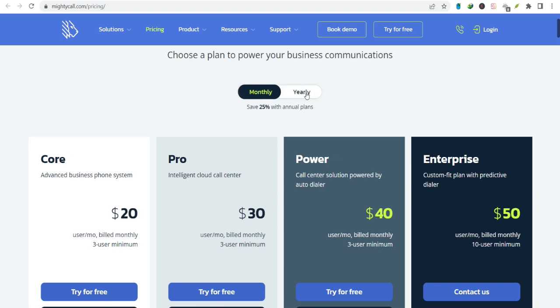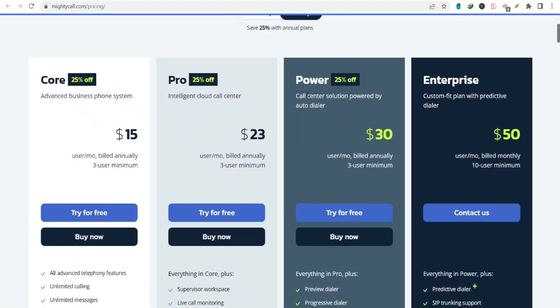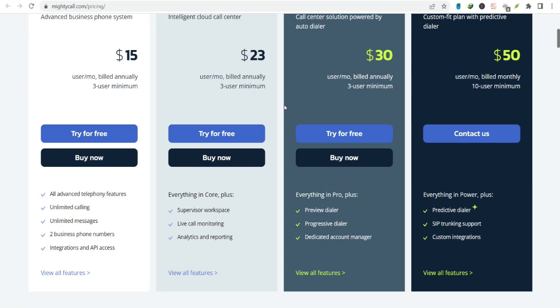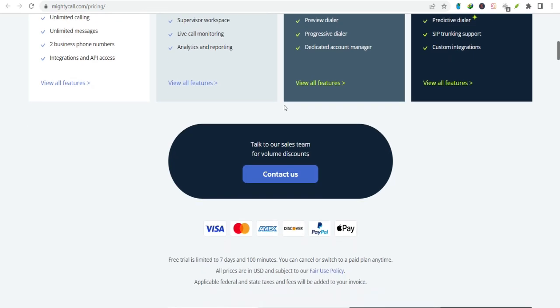One of the standout features of MightyCall is its ability to manage multiple phone numbers. Think of these as different avenues leading into your city. You can have a main business line, a dedicated sales line, or even separate numbers for different departments. This helps you track where your calls are coming from and route them accordingly.